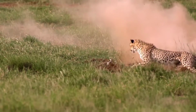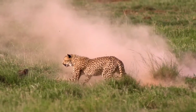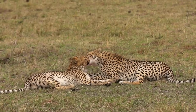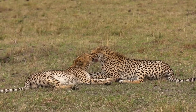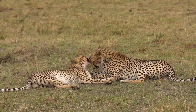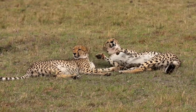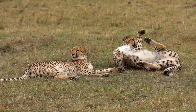And yet, despite that particular failure, no other predator has such a high success rate as the cheetah. Half of its hunting sorties result in a catch. After hunting, the mother needs a long break to protect herself against overheating. The brothers also need time to recover. Full stomachs make one feel sleepy.